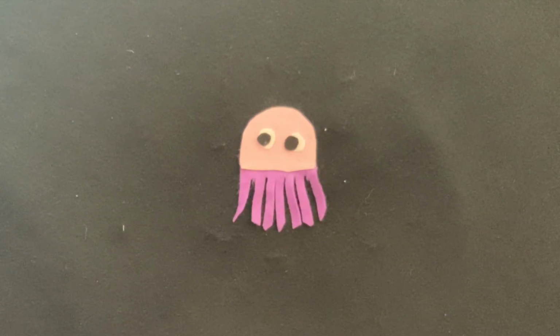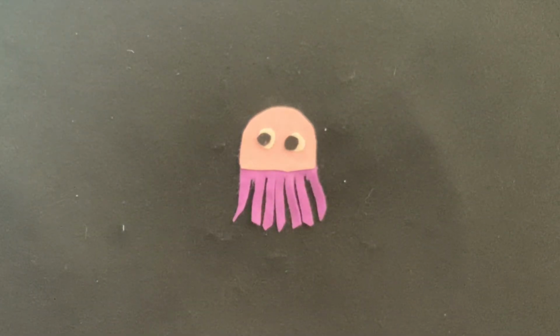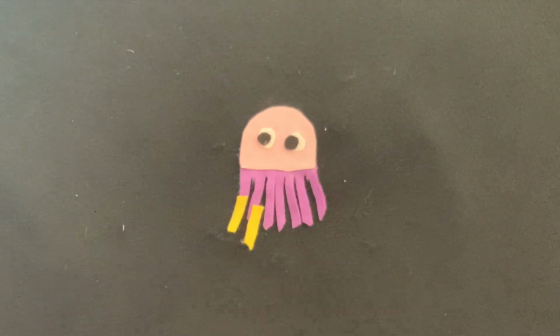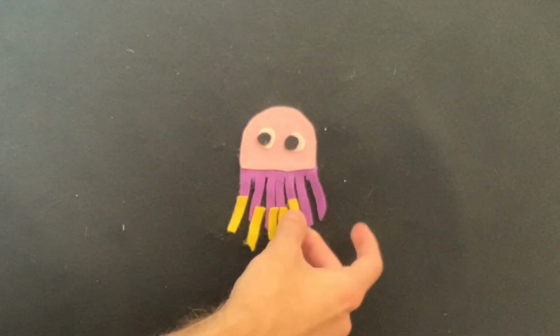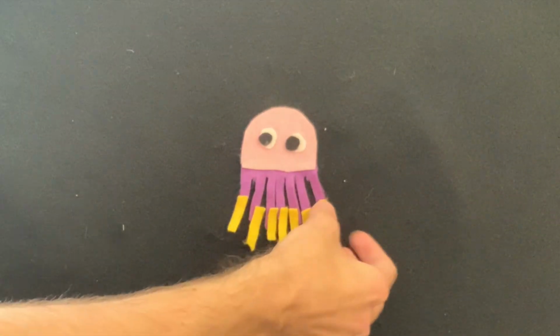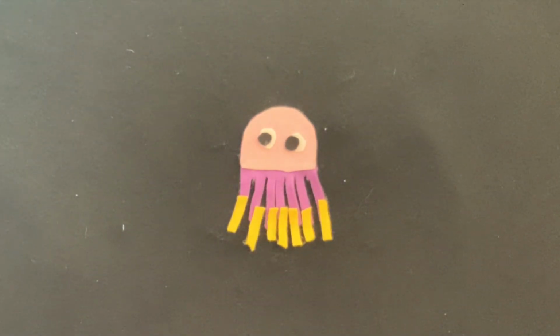What kind of animal is this? It lives down in the ocean. This is jellyfish. How many socks should jellyfish buy to keep his legs all nice and dry? One. Two. Three. Four. Five. Six. And seven. Seven yellow socks on jellyfish's legs. Good job helping put shoes and socks on all these animal feet.